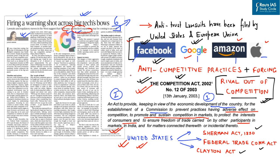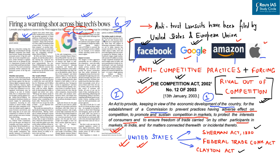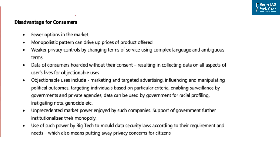Now the problem here is that these monopolistic behaviors by these big tech and other companies disadvantage the consumer at large. So, in this backdrop, let us go through the disadvantages which the consumers might face in case of monopolization by these four big tech companies. These disadvantages can be said to be, first, fewer options in the market. Second, the monopolistic pattern of these companies can drive up the prices of the products offered by them.